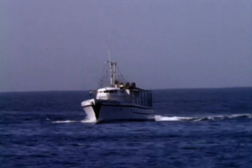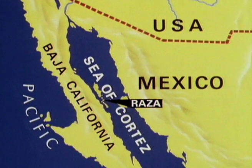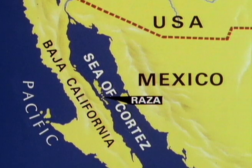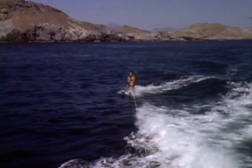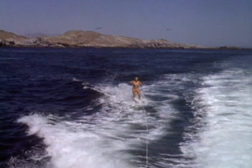We weigh anchor for the island of Raza. Raza is little more than a flat rock. It lies not far offshore, just over 250 miles down the Gulf of California. When we get to Raza, we shall be hard at work filming for several weeks. So, one of our girl photographers relaxes a little on the voyage south.